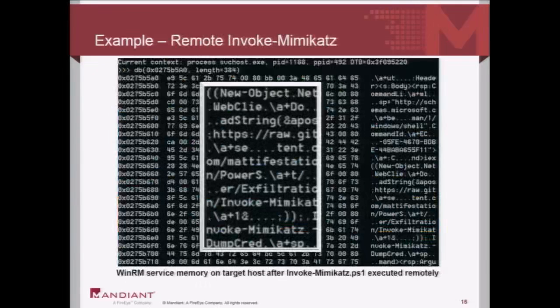Then we tried something a little fancier. We used Invoke-Mimikatz from PowerSploit, and then we grabbed memory from the system that had been compromised via this script remotely about 5 hours later. And we found even 5 hours later in the WinRM service memory, we had the complete syntax of the command that was used to reflectively download and execute Invoke-Mimikatz.